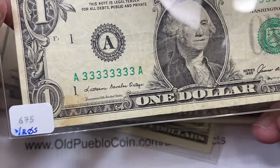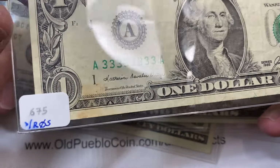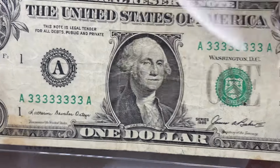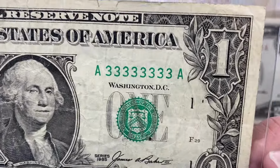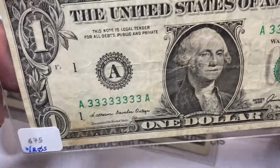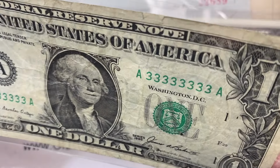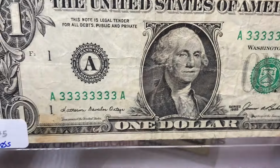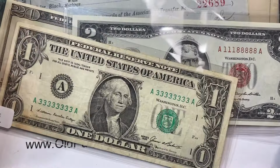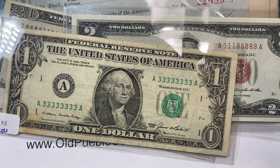This was originally sold, if someone's notes are correct, in 2005 for $675. And it's probably worth more than that today. I'd imagine even this well-circulated, partially stained note, I think solid serial numbers go for close to $1,000 in close to almost any grade right now. I could be wrong. Maybe this one, because of the staining and wrinkles, would sell for a bit less.